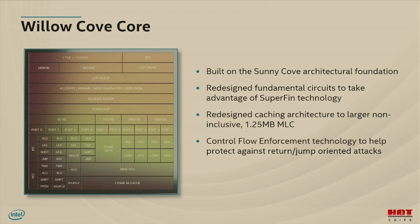Increase the IPC of the core, invest in redesigning the critical circuits to take full advantage of SuperFin, or go somewhere in the middle. Our decision was to focus most efforts in redesigning the critical circuits, with a few key architectural changes in the cache to make it bigger and non-inclusive. We also added security capabilities. CET is a set of features that helps protect against return and jump-oriented programming attacks.